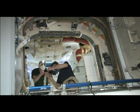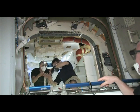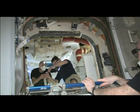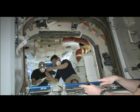So the crew is steadily working through this procedure list to get the doorway open between Dragon and the space station.